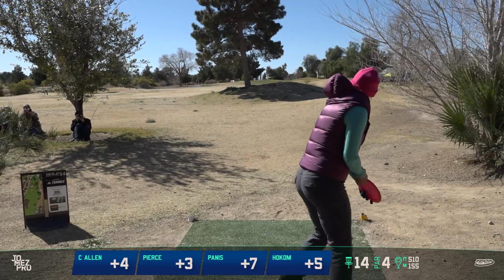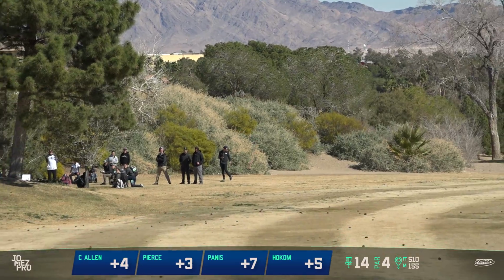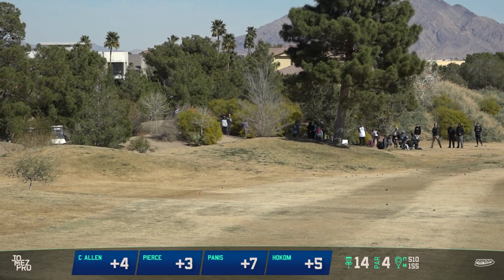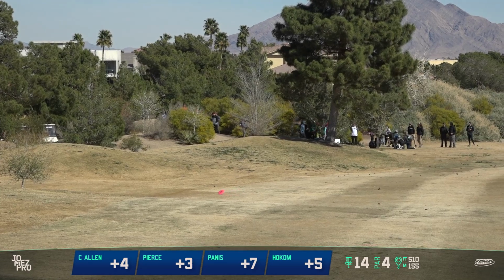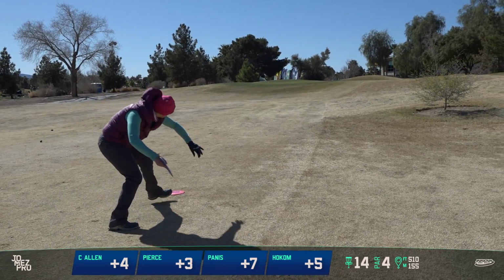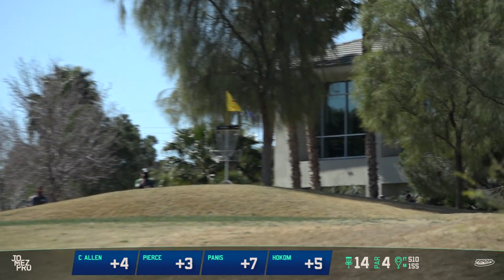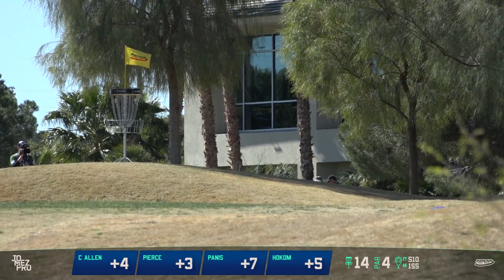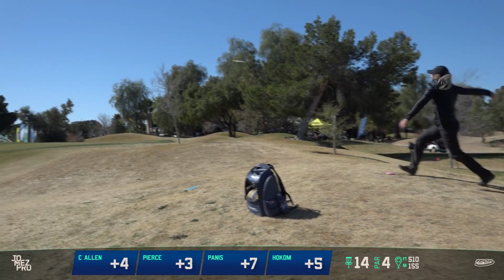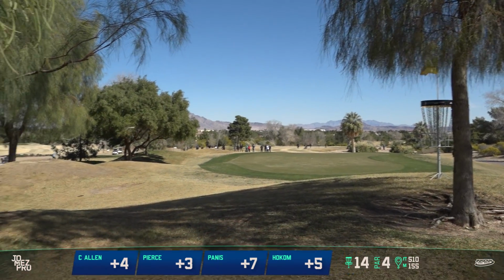Lots of challenges here. Slight uphill. Hokom tangles up in the trees, but it's not going to hurt her. She'll just have a little longer of an approach. She's been staying really clean on her approaches. See if she can continue that. There's one thing that's sure. She knows the discs in her bag. You're safe. Looks like she took a little off. Maybe was worried about going deep in that wind. She actually did go deep on the previous hole. Maybe she was still thinking about that, too.